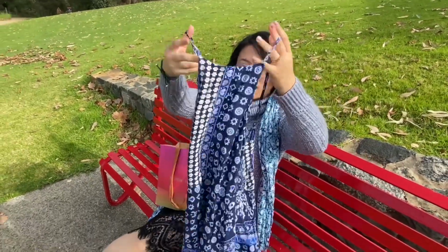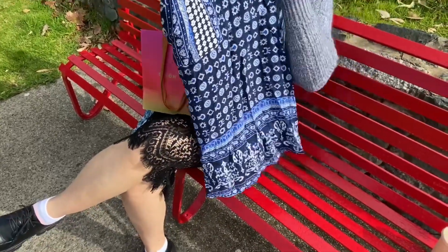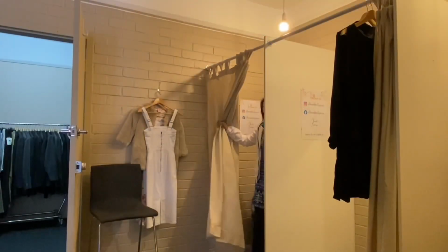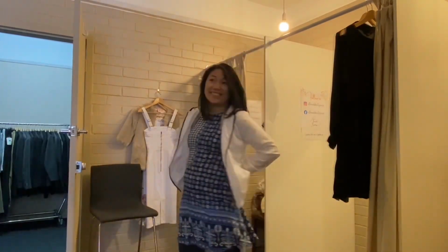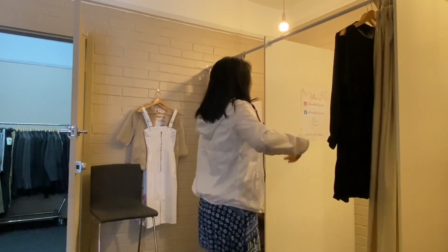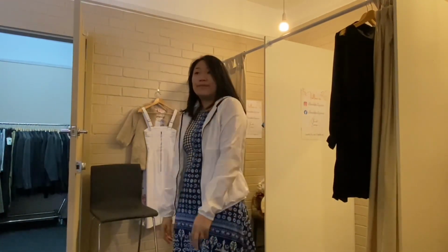And this dress has a lot of print on it. It has a cross back detail and it's a halter neck. Yeah, so it's a halter neck, it's got cross back detail. It's very pretty and blue. And yeah, it just fits me nicely, as you can see in me trying it on in the changing room itself. So $5.